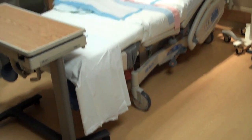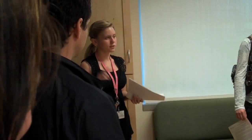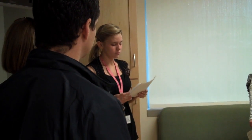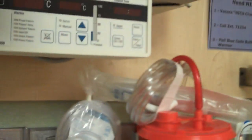And so there are 18 birthing suites like these rooms on this floor. And then we also have 3 triage rooms that can be used as birthing suites if needed. And then we also have 3 ORs as well. So any questions about this room at all? Okay, then we'll head over to see the OR.